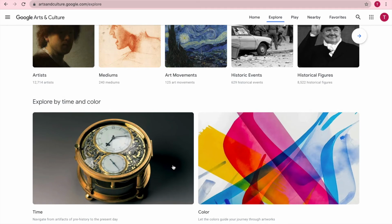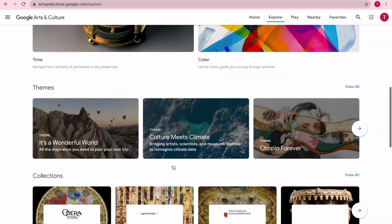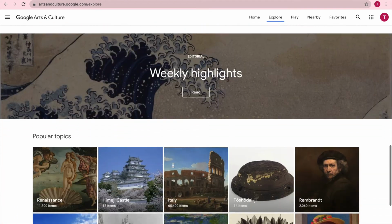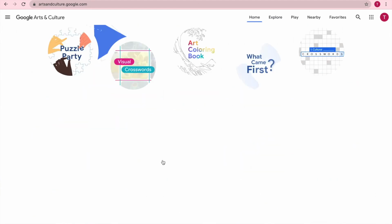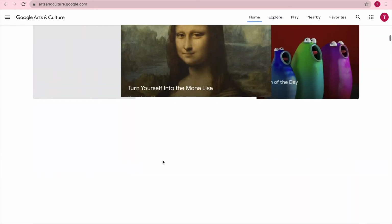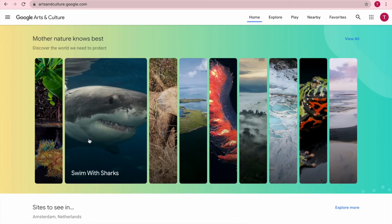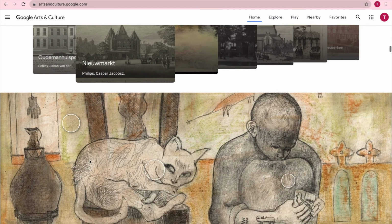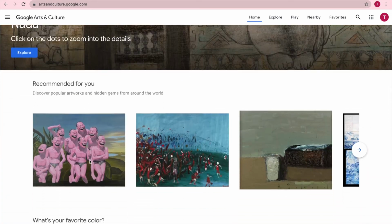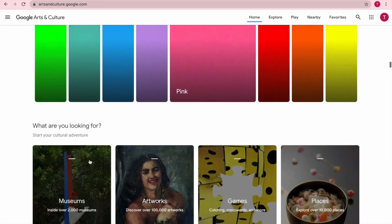If you're a teacher and you're using this, certainly there are a lot of subjects that are covered in here, and I just would encourage you to go on here and scroll through and look at, just on the home page, all of the things that are available. Here's some things about nature, sights to see in Amsterdam. They're recommending things for me. I could choose, like, what's my favorite color.